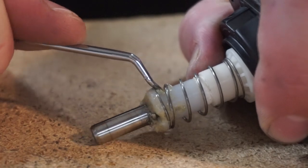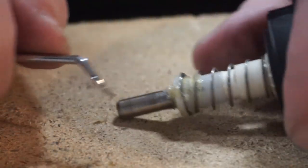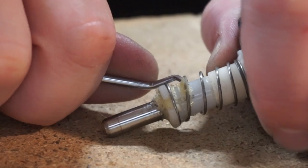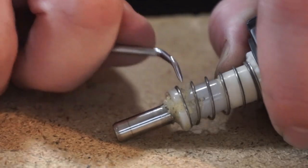By the way, this is the broken camera I'm using. So I'm going to finish cleaning this up. And we're going to spray some silicone lube down in there. And I think we should be able to get away with not actually taking this all the way apart, which would be nice. I'm going through all my stuff and cleaning things.